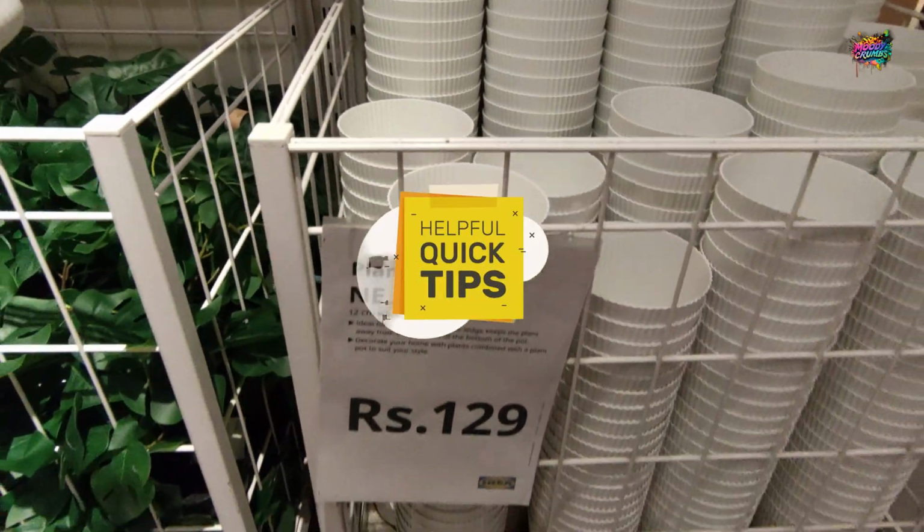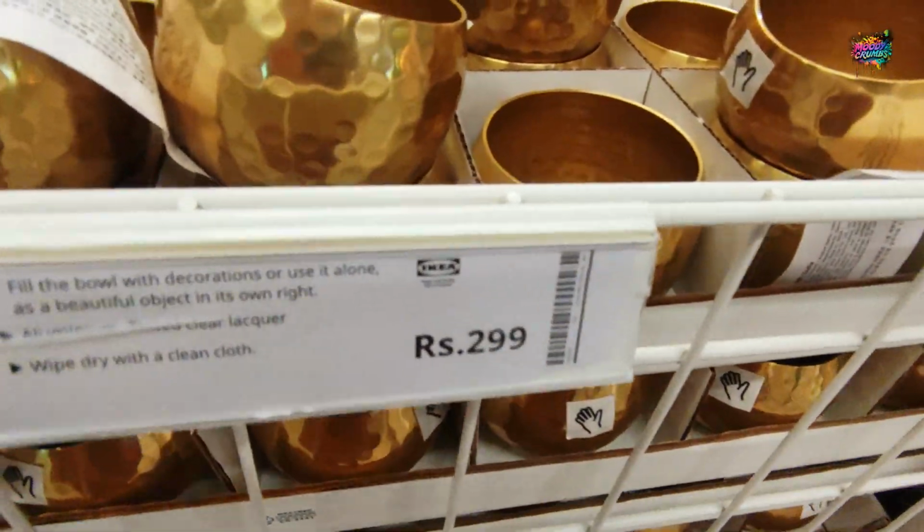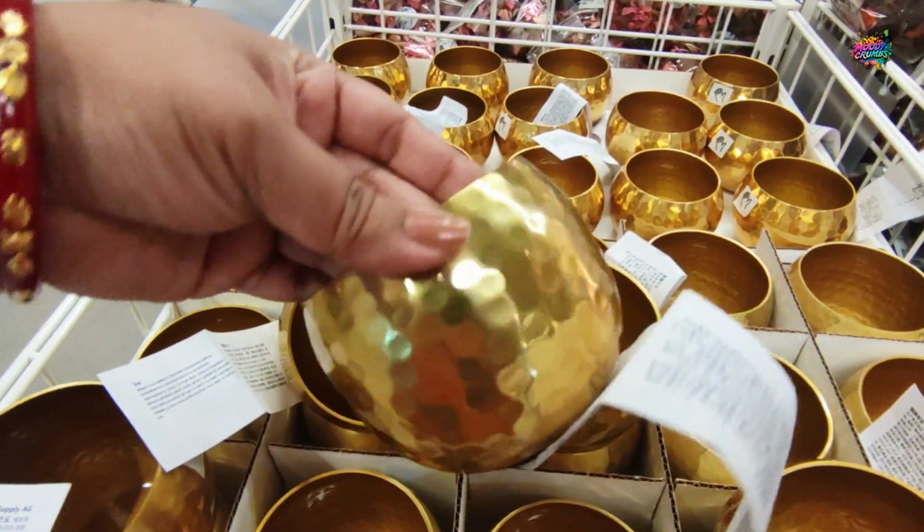Here comes a small tip from our side. Always wear comfortable shoes as you will be walking a lot. Bring a shopping list to stay focused.